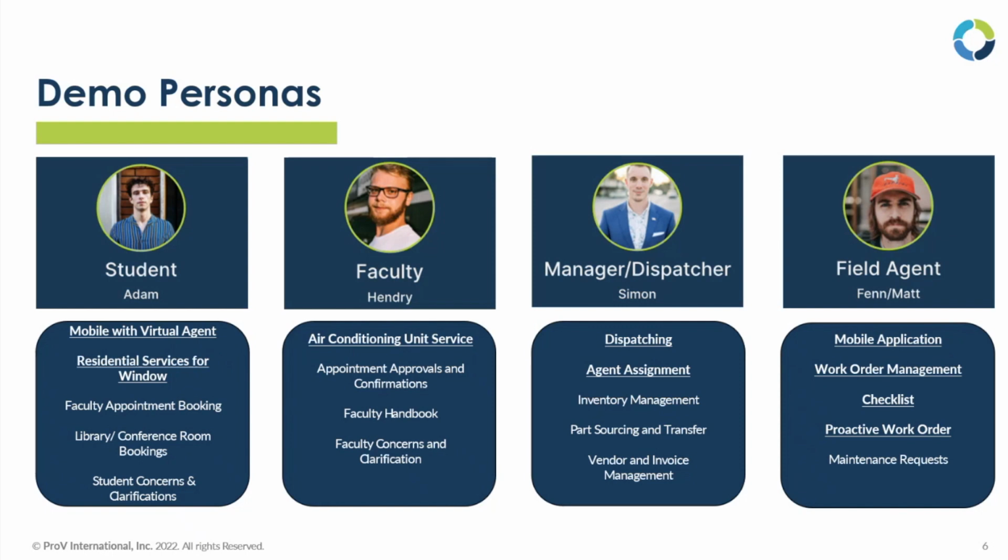Both of them have very different skill sets and have very different parts available in their stock rooms, which basically means their personal vehicle. In case of shortage of any part, we would show how either Fen or Matt has the capability to access nearby warehouses or locations with the parts they are searching for.